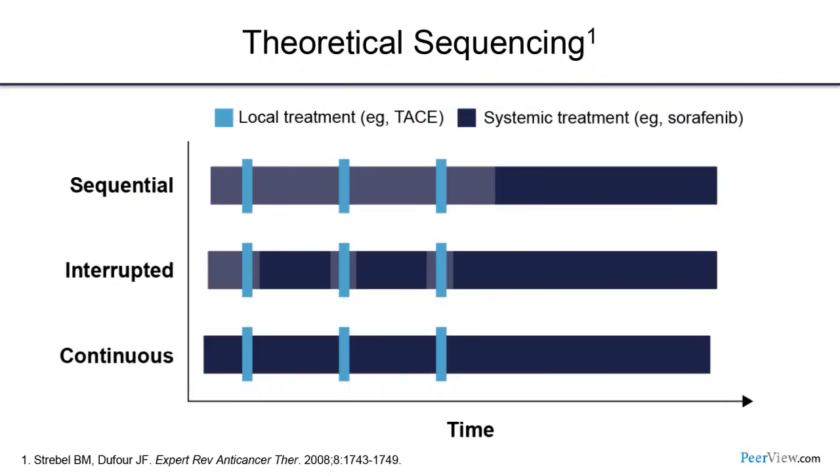Because remember, when the Asia study was done, there was a concern that there was a relatively long delay between the TACE time and when sorafenib or placebo started, because of the concern about safety at that point. And as such, they came up with three theories. The first is a sequential approach, where you do the TACE followed later on with the sorafenib. There is also the concept of what we call interrupted, where you do the TACE but stop the sorafenib immediately at the TACE time. And the third one is the continuous approach, where you just go through and through.